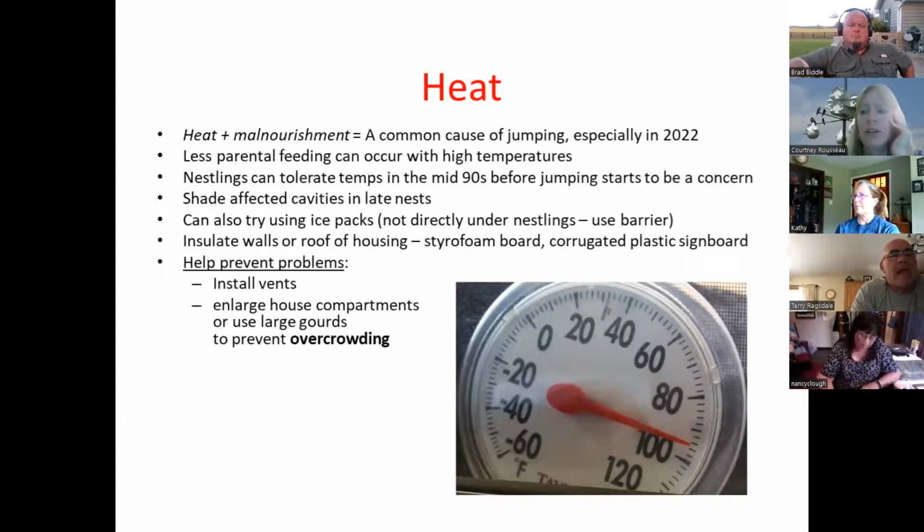Another thing you can do is enlarge house compartments. As I mentioned earlier, try to avoid 6x6. If you can enlarge it to 6x12, that's healthier for the martins for two reasons. One, a martin is 7.5 inches long on average, so you can see how quickly a 6x6 compartment could cause overcrowding and overheating in a bunch of warm nestlings. And two, when martin nestlings get hot, they tend to spread out away from each other and pant. If they're in a larger compartment or a larger gourd, it's easier for them to spread out and give each other space to breathe.